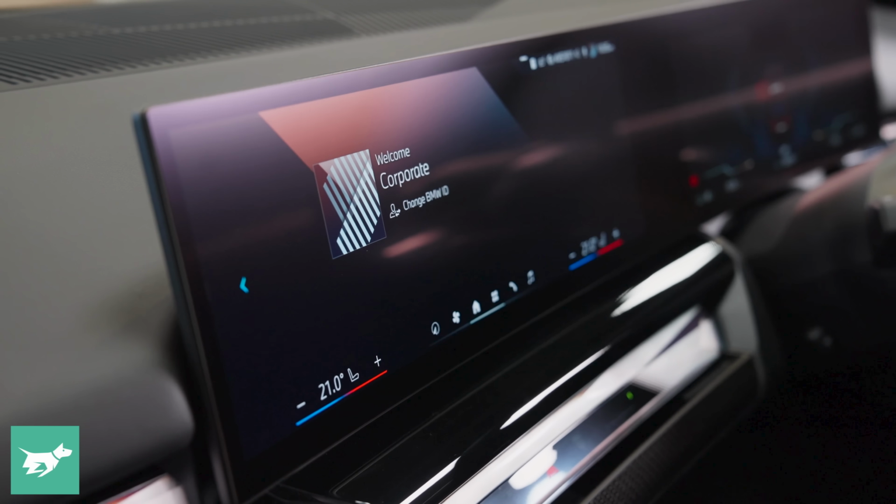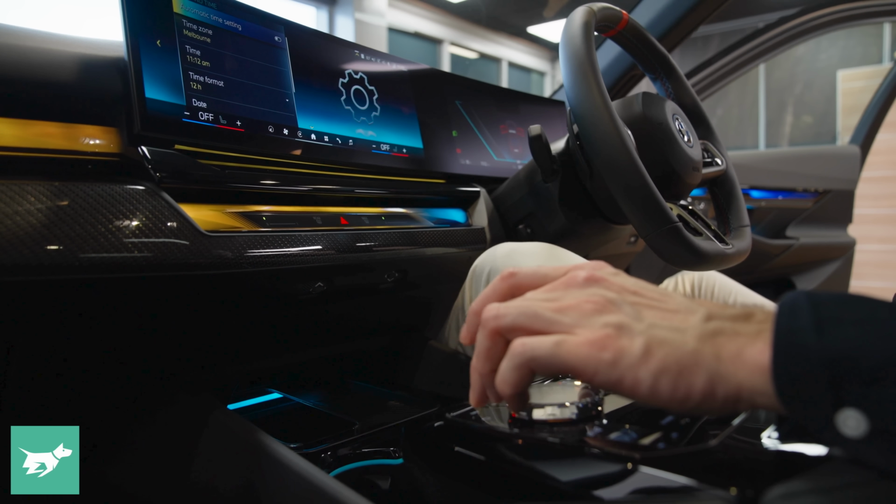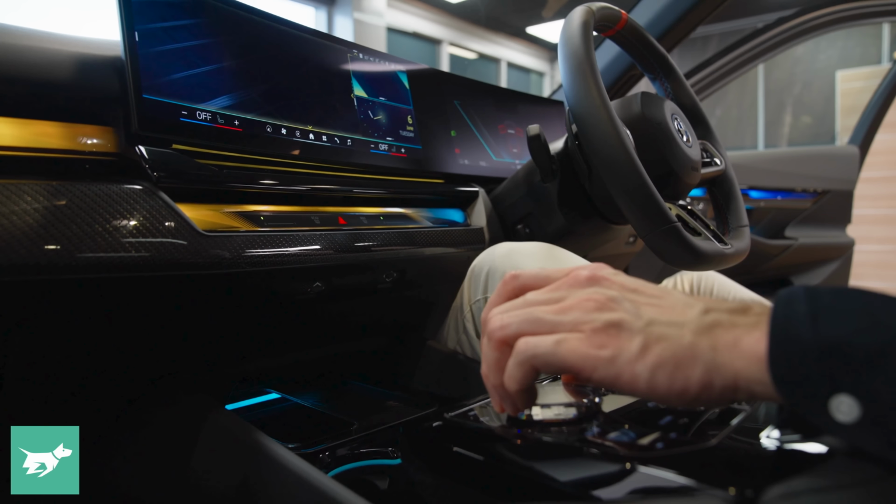Technologically speaking, there is a lot to talk about in here as well, starting with those screens. They appear to be one single piece, but they're actually two separate digital displays.